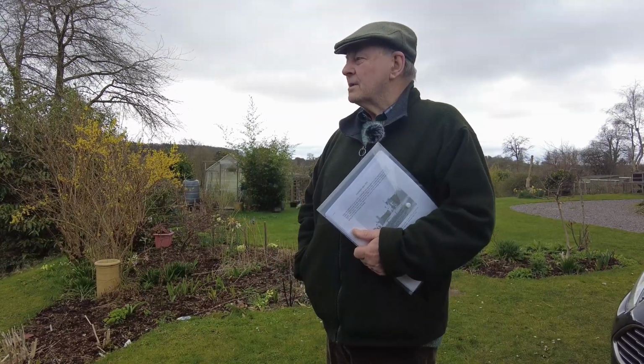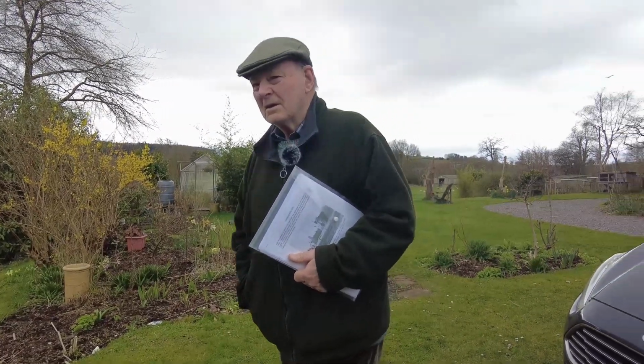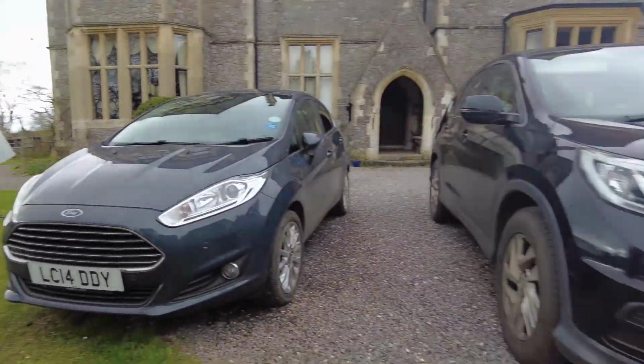That's right. So can we have another walk around that side of the house? Yes, indeed. Can you just lead on? Can't go, that doesn't go anywhere. Okay, you need to lead this way then.